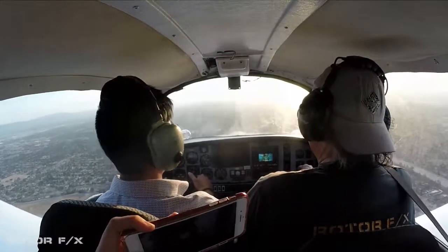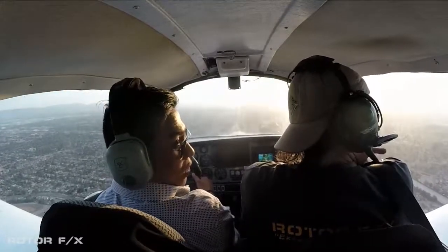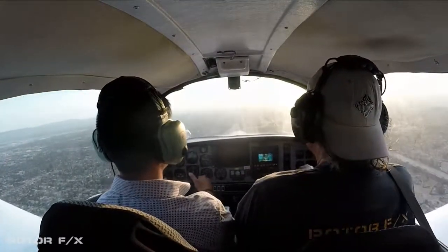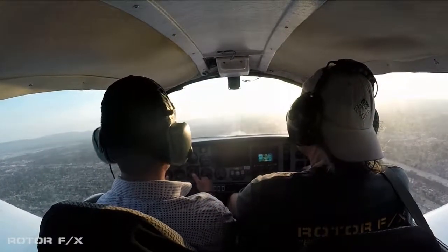We're going to descend. Notice how hot it is. Yeah, there's an inversion layer, so-called. The helicopter was back there, he's talking about. Yeah, I saw it.